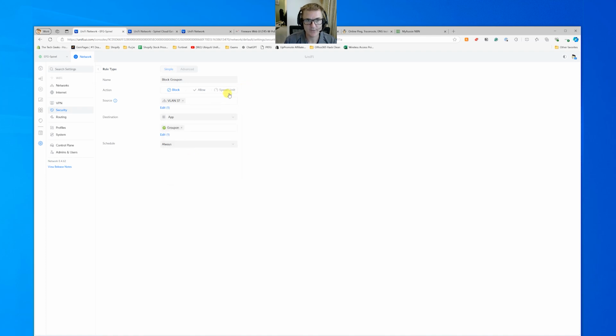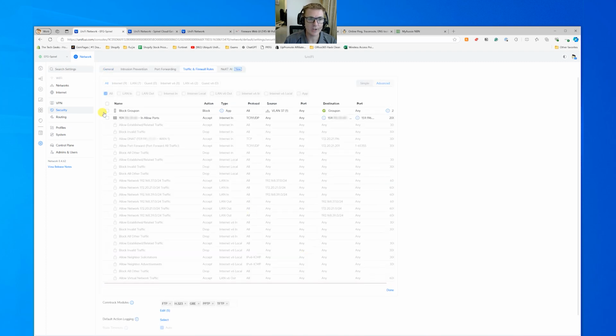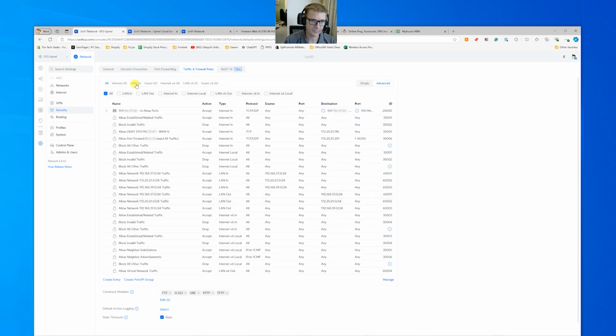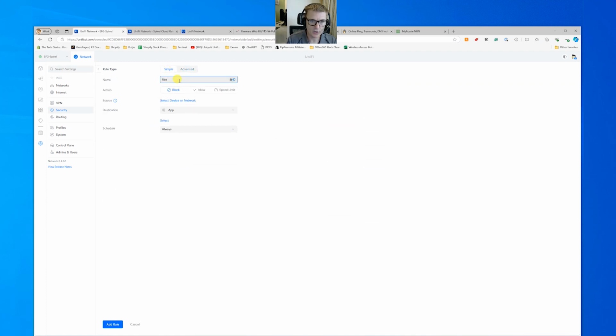Let's just have a look, because we'll have speed limit there as well. So I'm just going to delete this rule and then actually just show you us creating one of these from scratch. So let's create this rule. The way to do this is going to be onto simple. So let's just call this simple app block. My suggestion would be let's base it on Groupon again, because it has low risk. Groupon app block. Again, I like to name this so I can find it.